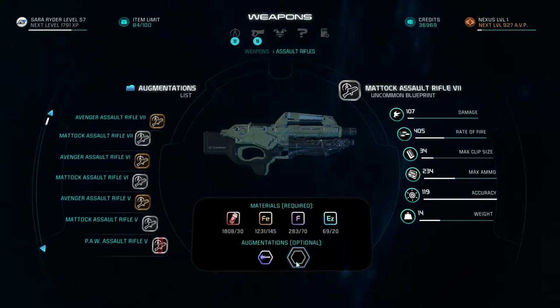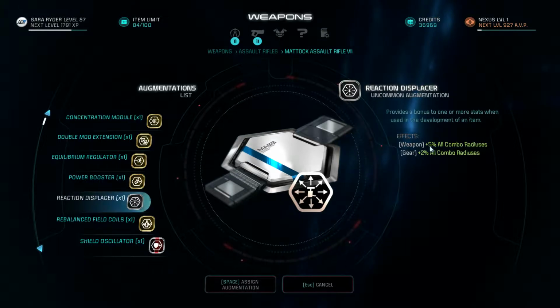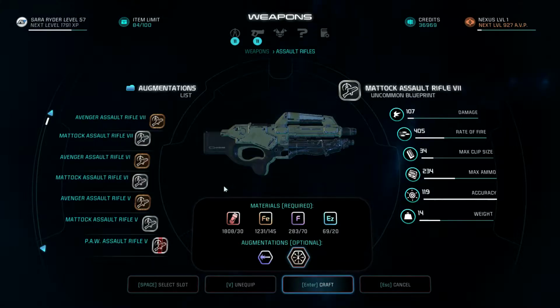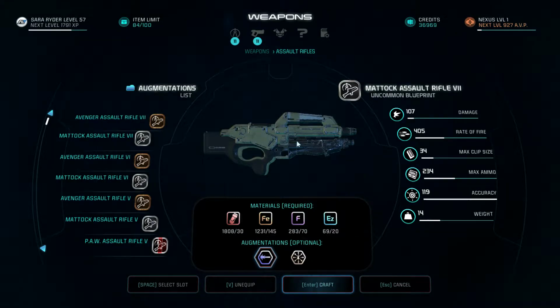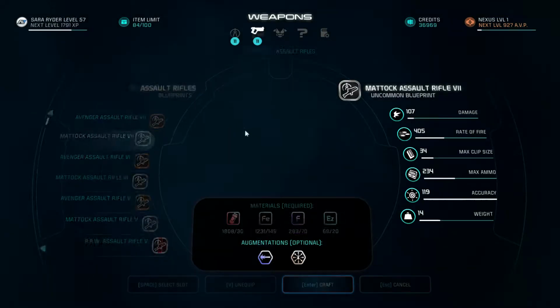Make it a beam gun. And I can add this, which will give 5% bonus to all combo radiuses, which will make things explode more beautifully. This is a pretty good gun. Now, I've augmented it. I can even name it if I want to, but I'm not going to, because I'm not going to build it, because I have better things to do with my beautiful, beautiful stuff.